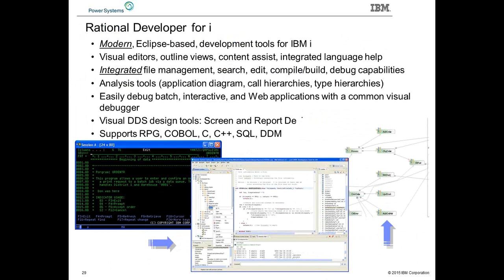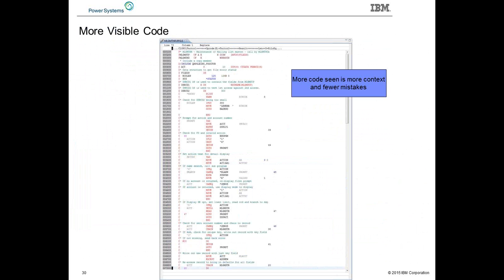That's what RDI brings to the table, and this is our exclusive tool for IBM i, RPG, COBOL, and the other i-supported languages like C, C++, SQL, DDS. This is the tool that is for the developer. Any modern developer, this is what they're going to use. Even for a non-modern developer, there are a number of things that make this tool so much better than the old one. I can see more code. In your 5250 window, you're limited to 80 columns by 22 rows or something like that. With RDI, I can have a screen as large as my physical workstation.